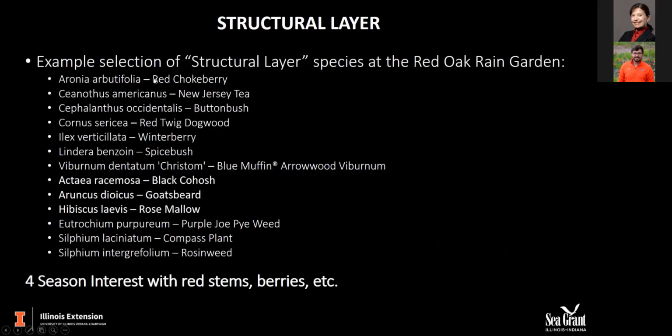Here's our selection of structural plants. And of course, there's a lot of our shrubs in this, from our viburnums to the winterberry that we have in the shade underneath the sycamore and red oak trees. But we also have some of our taller sort of iconic prairie plants like compass plants that can grow to be 7 or even 8 feet tall.